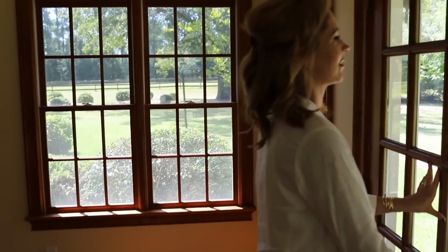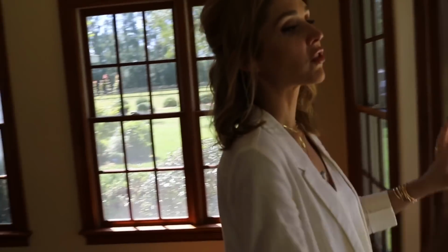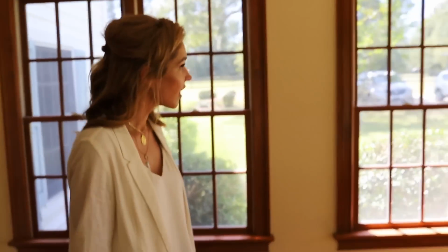Come in, come in, come in. I love that since we're so far off the road, we could totally have these glass doors. My favorite part about this house, you will see as we go through, is the windows everywhere. Light and windows abound, and I love it. So this is sort of the grand entry area.